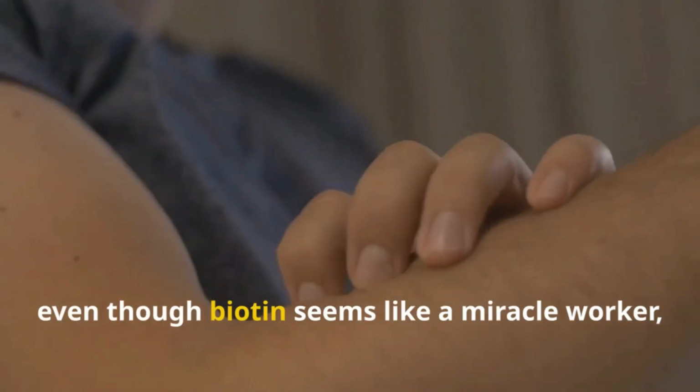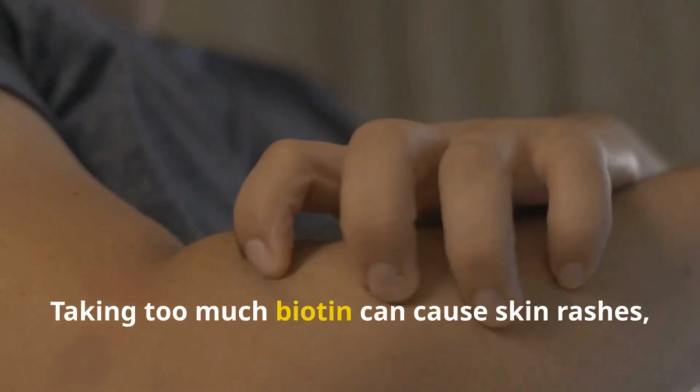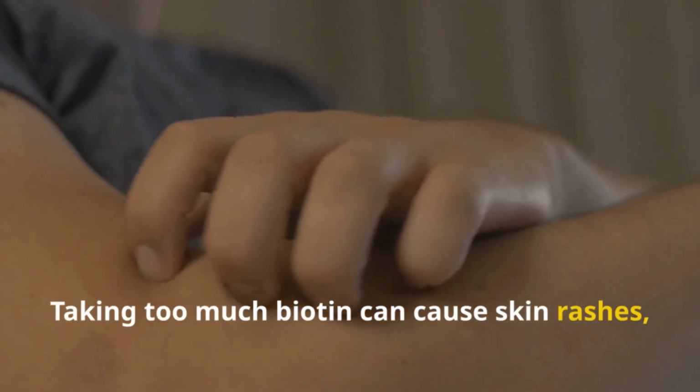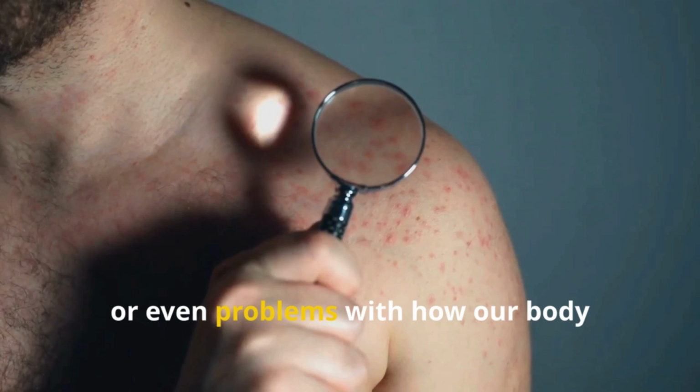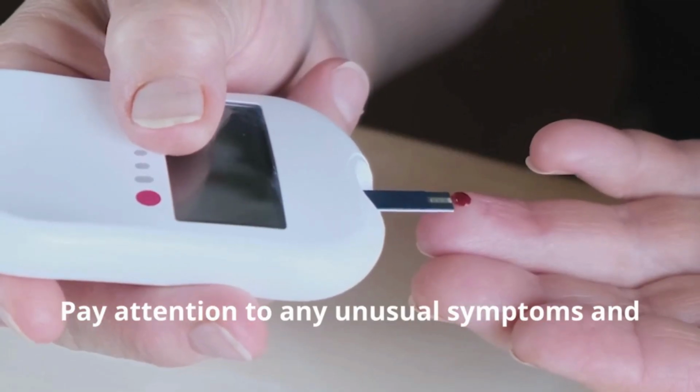However, even though biotin seems like a miracle worker, it's important to be careful. Taking too much biotin can cause skin rashes, digestive issues, or even problems with how our body releases insulin. Pay attention to any unusual symptoms and talk to your doctor.